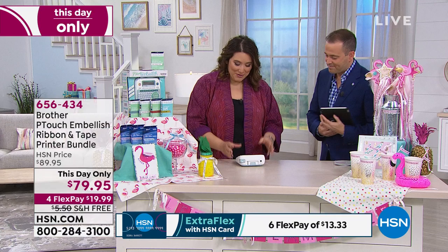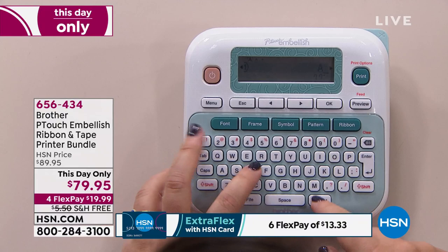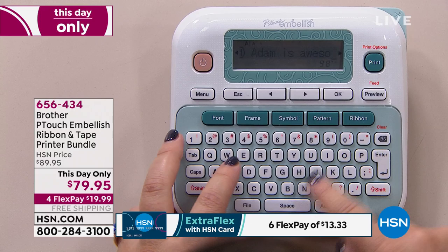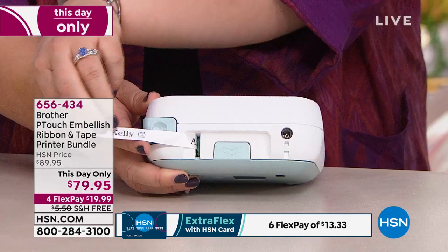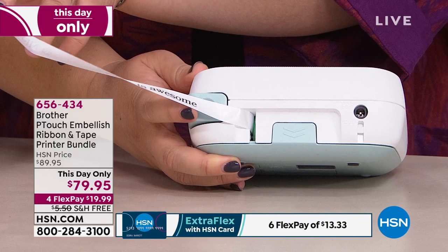Okay. And then you can type in anything. Like, let's type in something we know is true. And you can do capital and lowercase, whatever you want. Adam is awesome. I love you, thank you. And you can also add emojis, whatever you want. But as soon as you're ready, you just hit print. And it is gonna come right out for me, right out of the back. Okay, and you can see that it's printing. Adam is awesome. Which is so true.